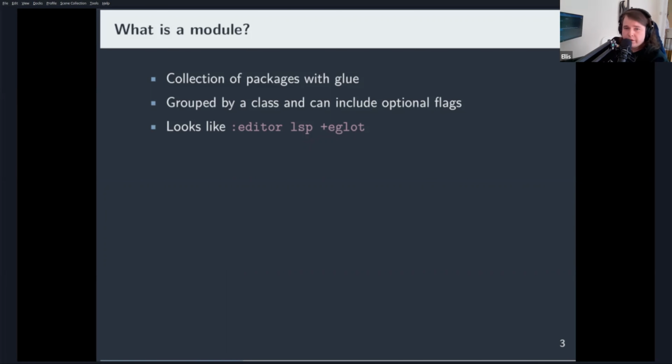Each module in Doom is grouped by a number of keywords that can include optional flags noted by a plus. In this example on the slide here, we've got :editor, which means it's in the editor category. The module name is lsp, and there's an optional plus flag to enable functionality around eglot.